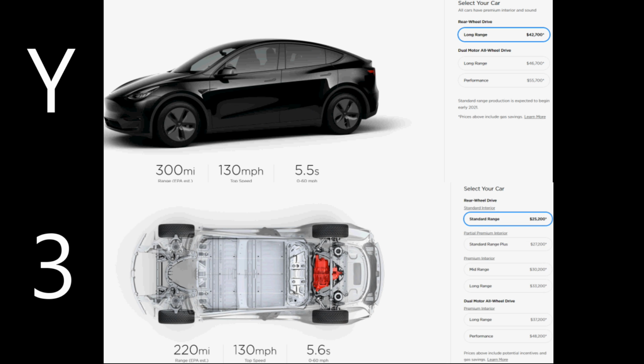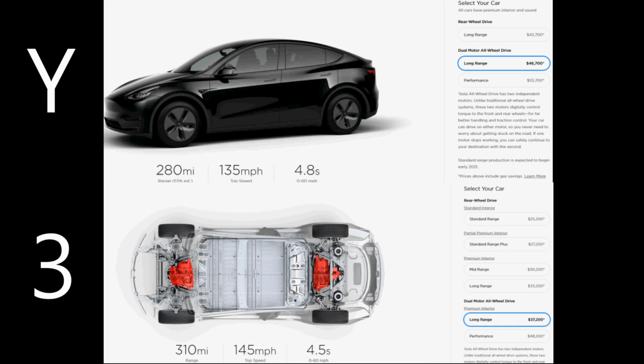Let's look at the configuration options between the Model 3 versus Model Y. The Model 3 clearly has 6 motor train options, and the only one that really compares to start with the rear wheel Model Y is the rear wheel Model 3 long range. And you can see the Model 3 has a little better range, a little better top speed, and a little better 0 to 60. Now let's look at the dual motor long range, and you can see again a little better range, a little better top speed, and a little better performance, but very close.